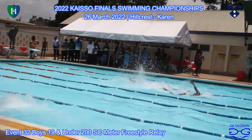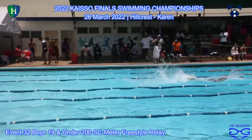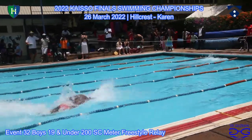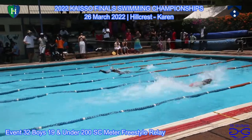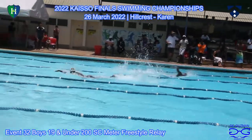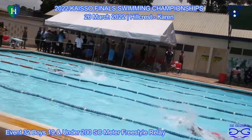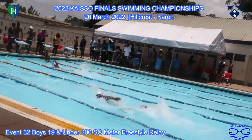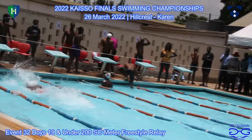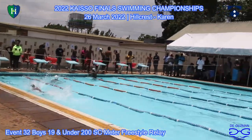Okay, let's see what Tabuka can do in lane two. He's a strong swimmer. He's going for it. Not sure it's going to happen. Both zone three anyway. But it's a great effort. That's a lovely swim, Tabuka. Lane four, zone three, followed by lane two, zone three. Super swim, another fantastic relay.